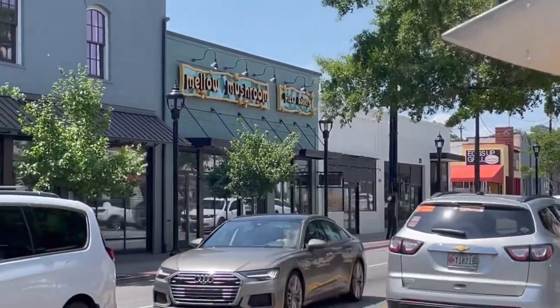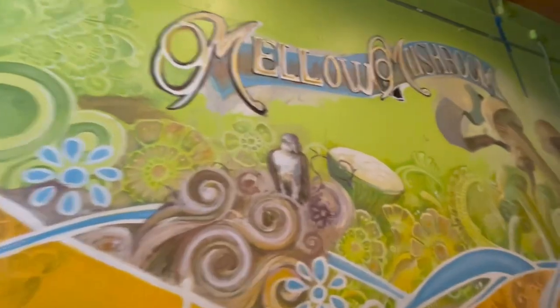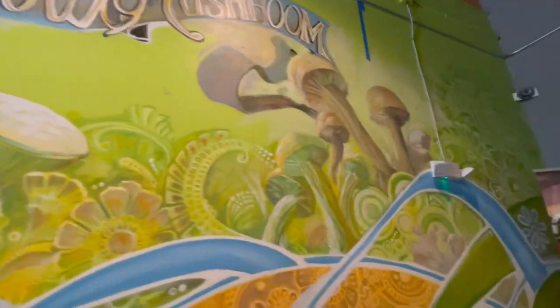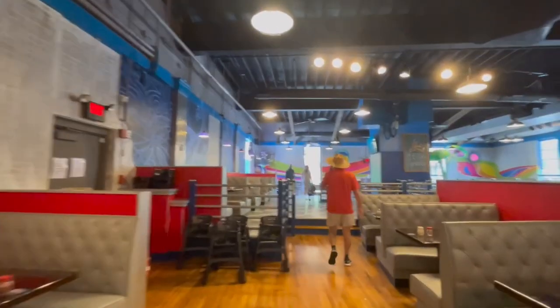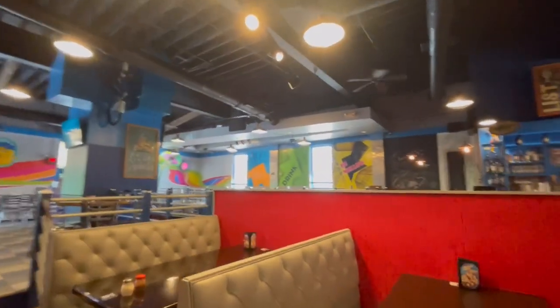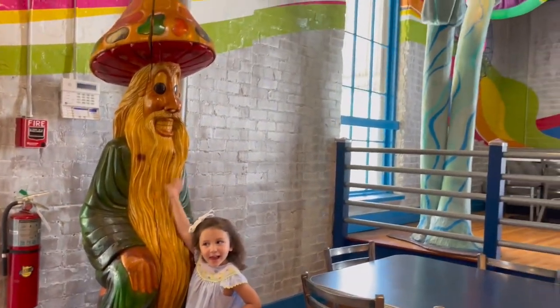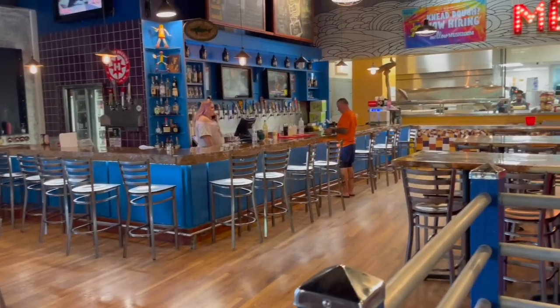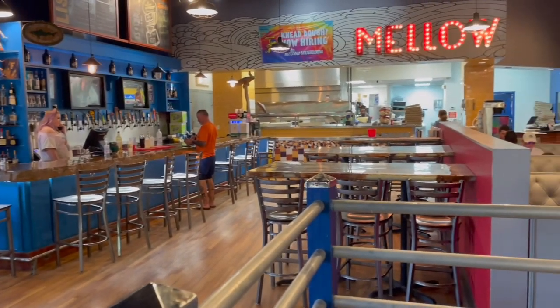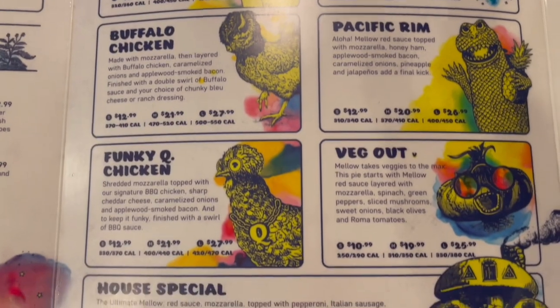Mellow Mushroom has long been one of my favorite spots for vegetarian pizza, but when we went gluten-free and dairy-free, they were able to seamlessly accommodate our needs. The menu has some good options for us, but I will warn you, the food is mellow, the ambiance is mellow, the staff is mellow. So if you are in a hurry or are feeling particularly needy, this might not be the place for you.